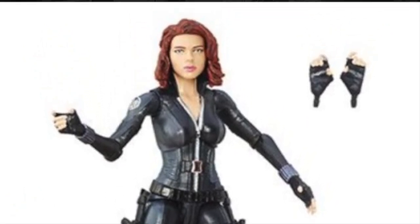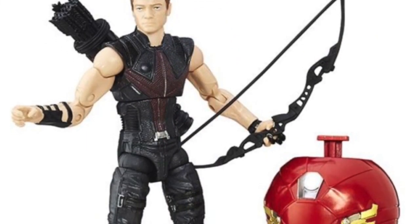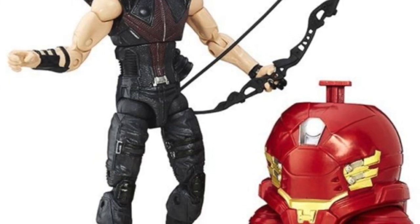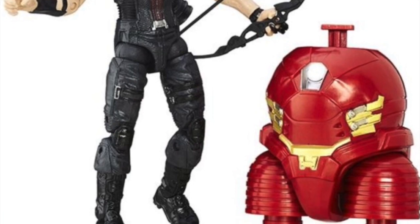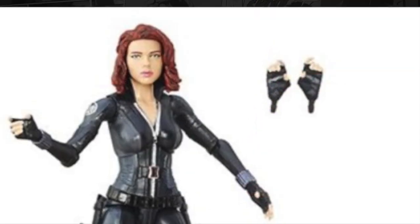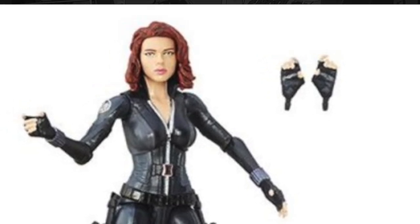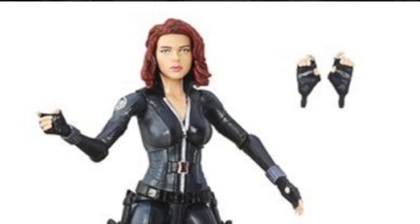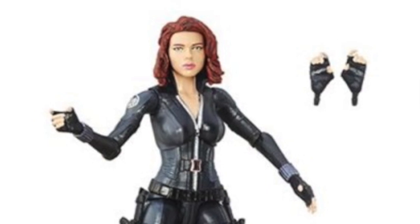All building a Hulkbuster. It's all repacks, but it is an entire wave of movie figures in brand new packaging because some of these were never released individually like Hawkeye. Yeah, this is interesting to say the least. And even they're doing something that I've never seen them do before. Black Widow has some interchangeable hands, which would take care of that weird fist on that figure that we always complain about. Yeah, I'm very interested to see what's retooled, what's redone.